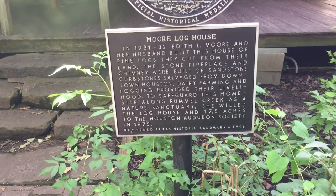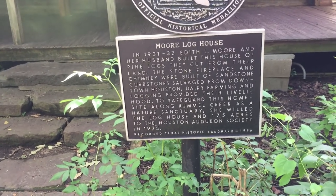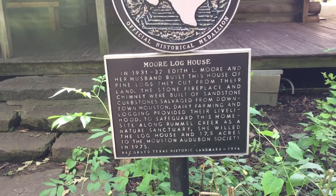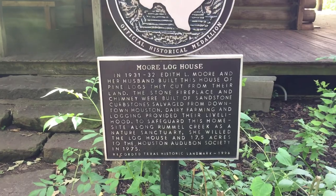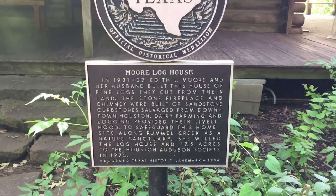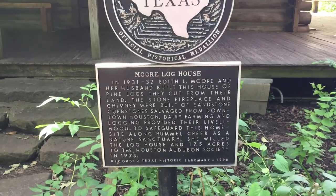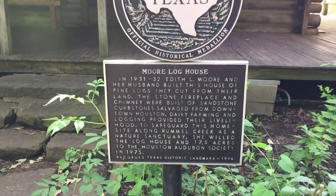Here's the historical marker. And like I said, built in 31-32 by the husband, Jesse Moore, and his wife, Edith L. Moore. She died in 1975 and willed this to the Houston Audubon Society. And it's a little piece of treasure here in the middle of urban sprawl in Houston. I think it's really great that it's still here.